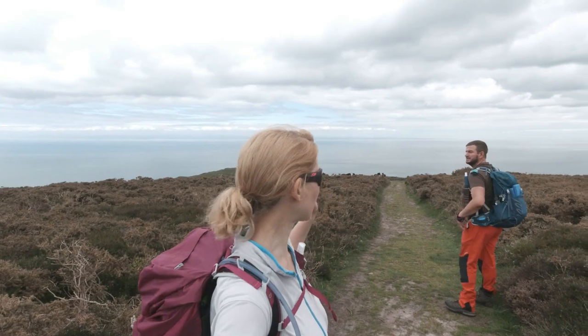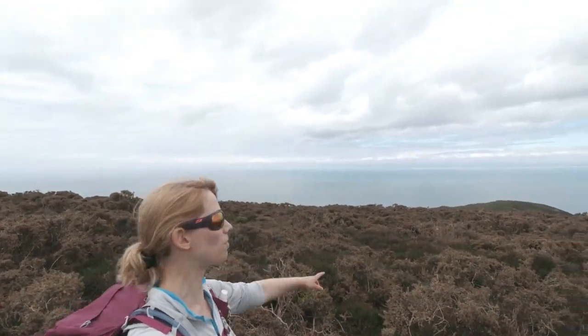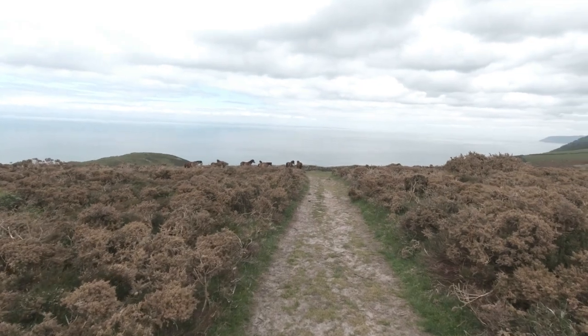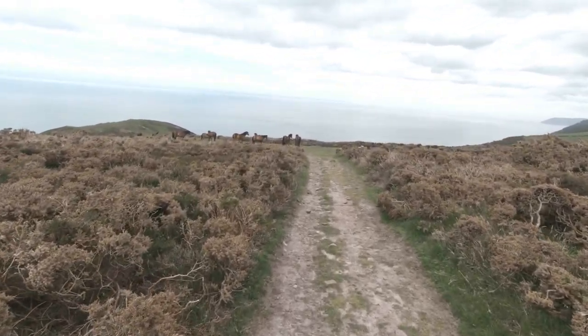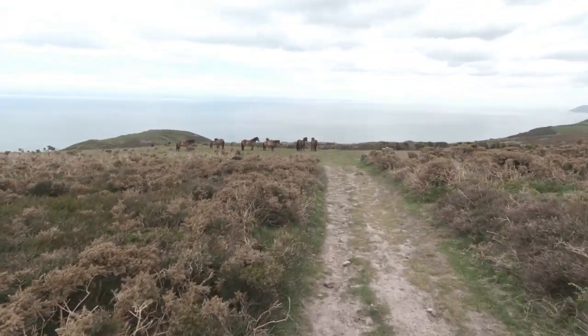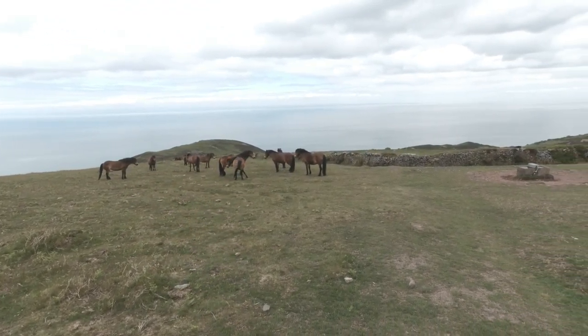So eventually this sea goes out into the Bristol Channel. And over there, which you may just be able to make out, is Wales. It's a great big herd of ponies. Seahorses.